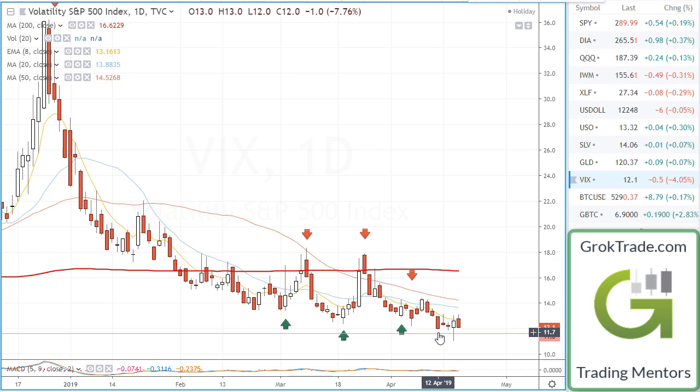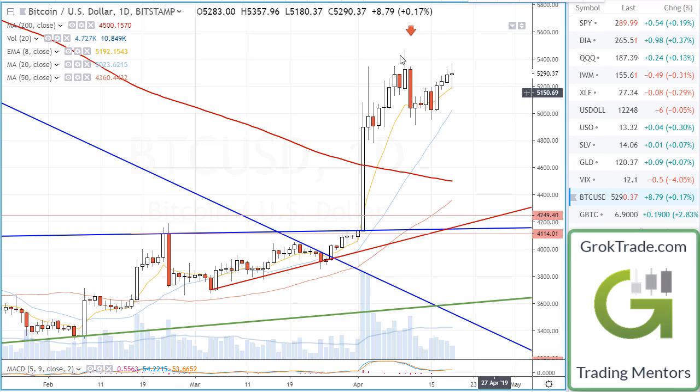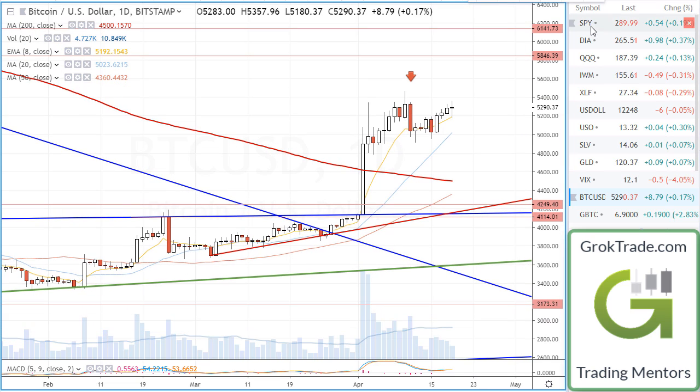VIX, almost put a buy on it on Thursday. But a lot of times when you get low on the VIX, it will stay low for a long time, so I wasn't too anxious to put a buy on it. But if it pops up going into Monday, I will put a buy on it. Bitcoin, have a sell on it. It's popped up back to this resistance point. I'm good with my sell on Bitcoin on the daily chart.